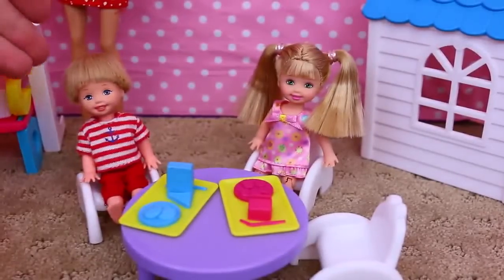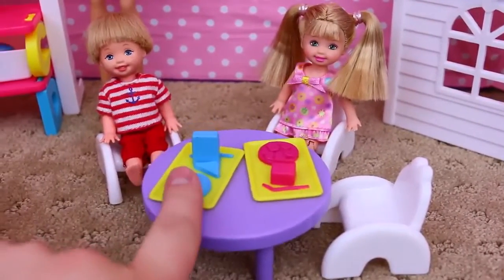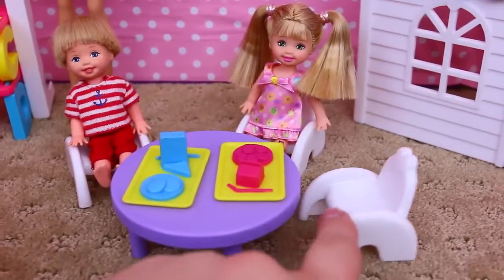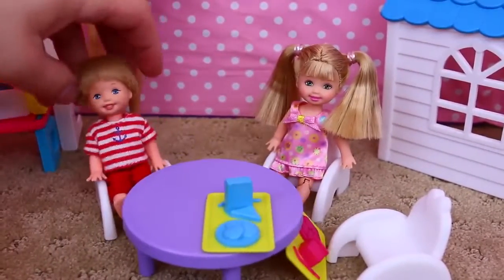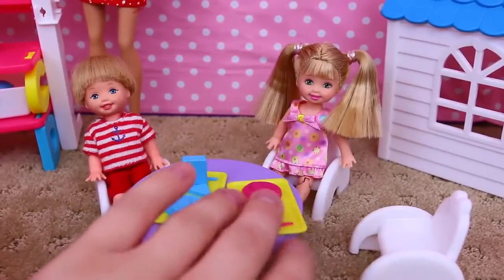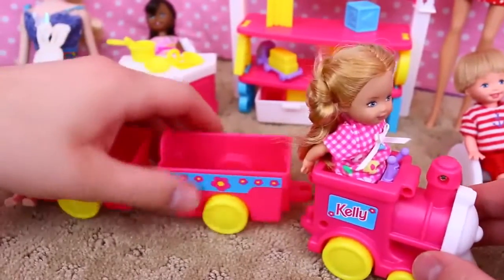And right over here by Kelly and Alex, we have this preschool table. It comes with four chairs and then two trays of preschool snacks. You can see it's a low table just in case the dolls fall off. They won't really get hurt. And at preschool, kids always spill their food. Oops! See, Alex just spilled Kelly's tray. Oh, a typical day.